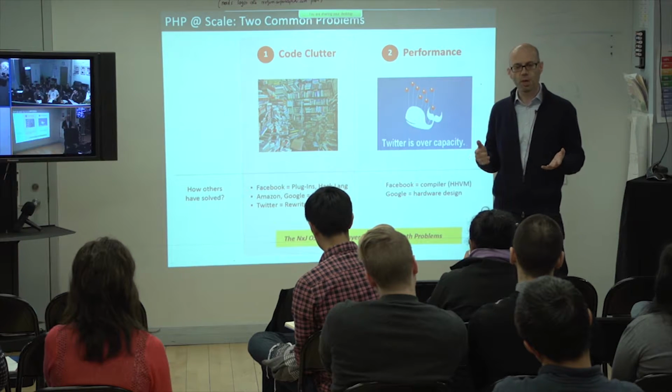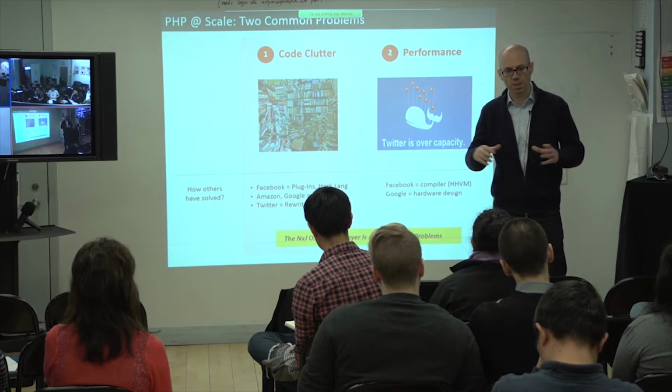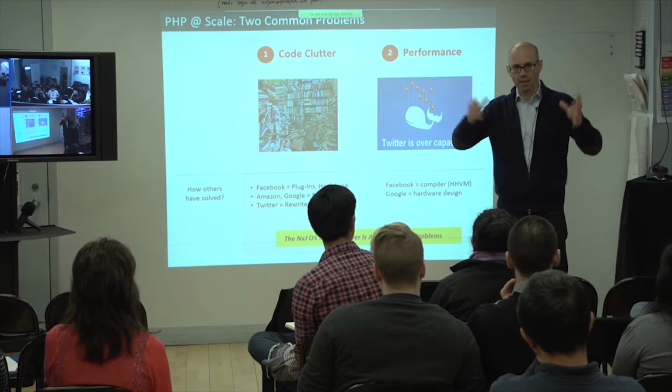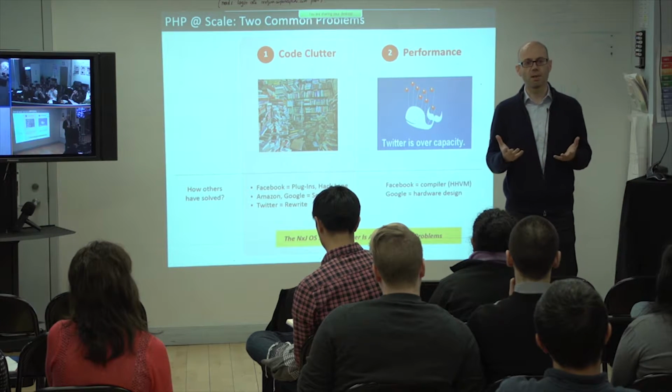Other people do it different ways. Twitter happened to do a rewrite starting in 2010. Amazon and Google went the services way. They created a services layer, and they started offloading code from the front end into services. So less code means less clutter, but also that helps with the performance. So essentially, that's the path we took.